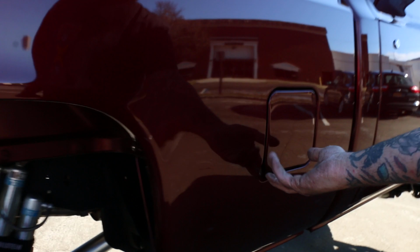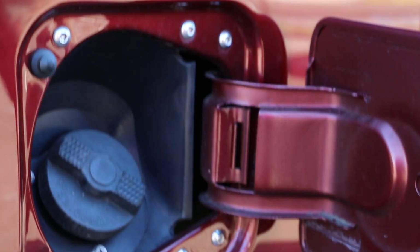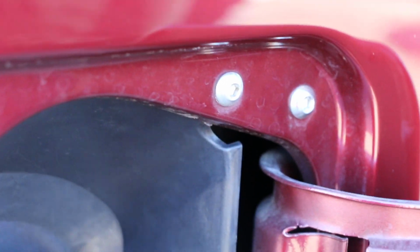You can see all the detail with the hardware. Every nut and bolt is stainless steel. All the stainless all around, in the doors, everywhere. I mean, the small attention to detail is what really makes this truck amazing.